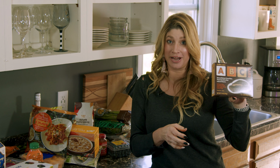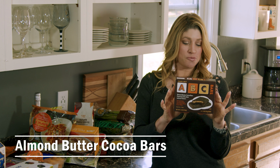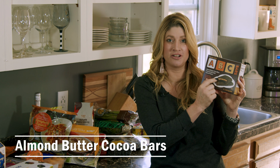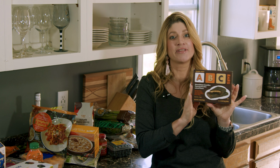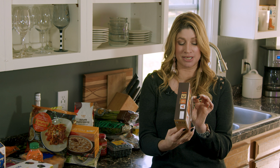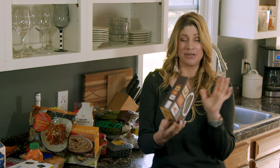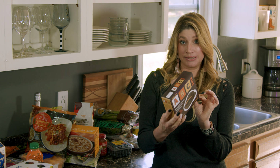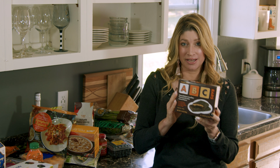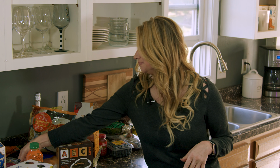These are also really great for kids' lunches. They're almond butter cocoa bars. They have a chocolate outer shell, and in the middle, it's almond butter. They love these, and they've got all kinds of really good stuff in them. It's got the almond butter, oats, oat flour, rice. Oh, it's got figs in it. It's good stuff. So it's not bad. It's gluten-free and it's vegan. So kids are gonna get healthy stuff with that.